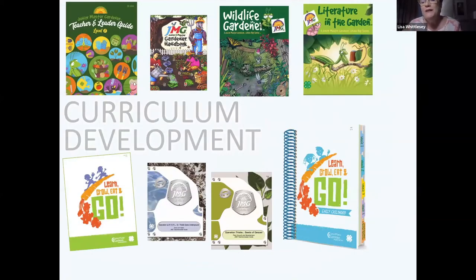It looked like y'all went through some of the Junior Master Gardener curricula. We have core curricula for elementary school and middle school. And then we have some thematic curricula that are built around specific themes. So Wildlife Gardener, which is built around growing for habitat, Literature in the Garden, which features 6 children's novels and books, and has gardening lessons that go with those. And then our nutrition-based curricula that really integrates nutrition and gardening and physical activity, which is Learn, Grow, Eat, Go. And then we have our early childhood Learn, Grow, Eat, Go curricula that's coming out in August. So I'll share a little bit about that at the end of my presentation.